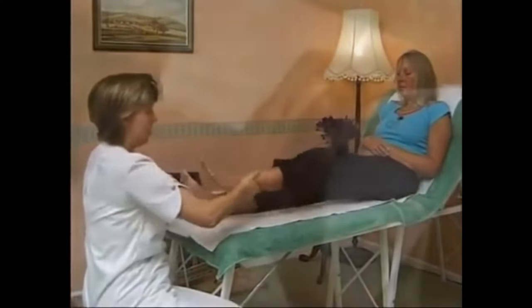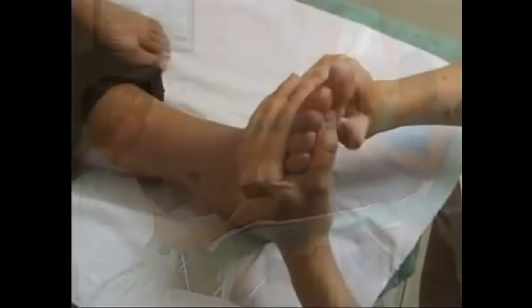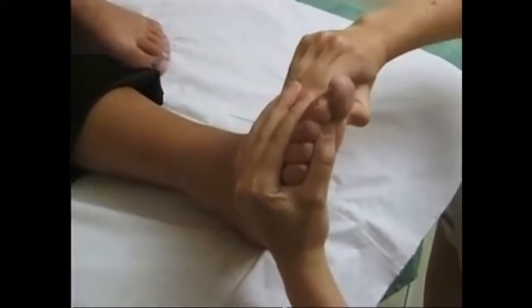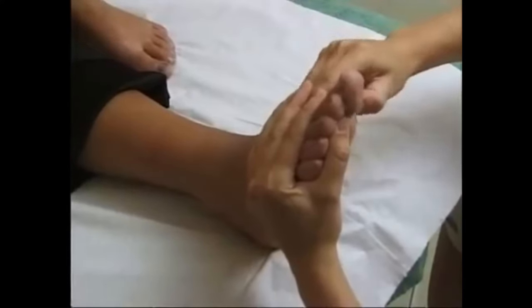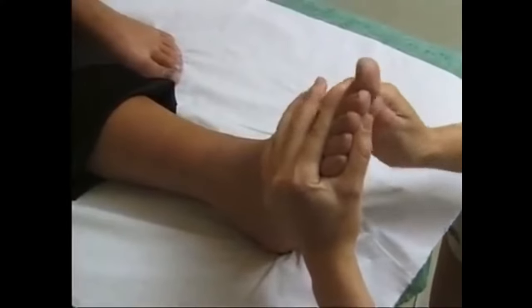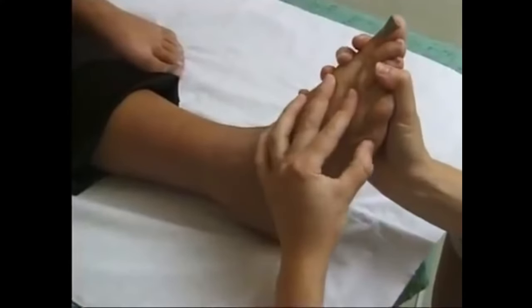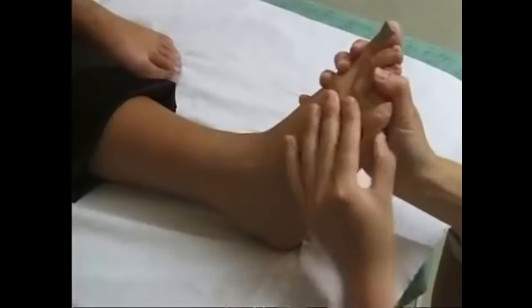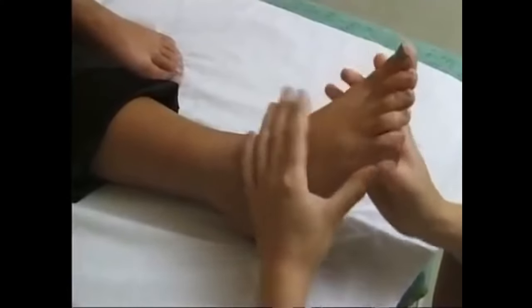Right, let's check the other foot. I'm working up the shoulder blade here. That's a little bit painful. Yeah, a little bit gritty in there, I can feel that. A lot of people have grit in their shoulder blades. In their feet, that is. It shows me there's congestion in there, and again there, quite a lot in there.